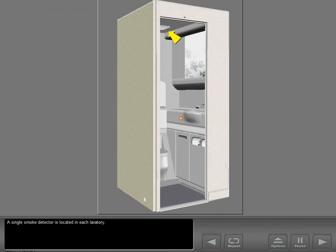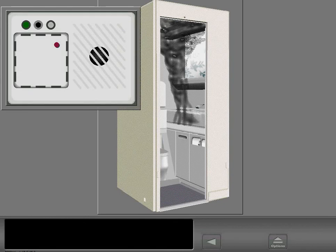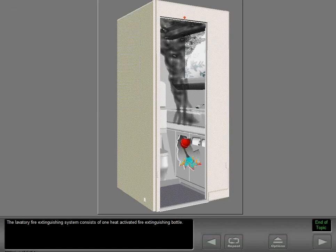A single smoke detector is located in each lavatory. When smoke is detected, an oral alert sounds in the lavatory compartment and a light illuminates outside the lavatory. The lavatory fire extinguishing system consists of one heat-activated fire extinguishing bottle.